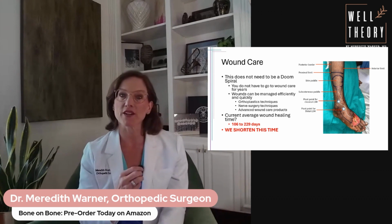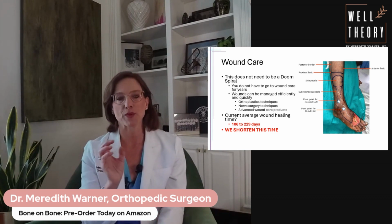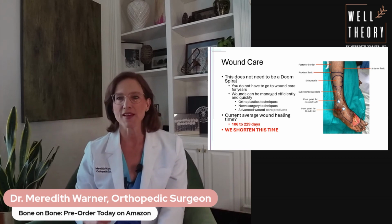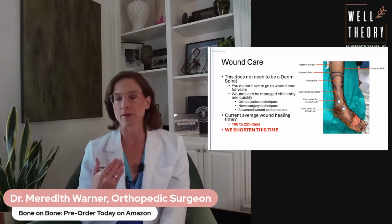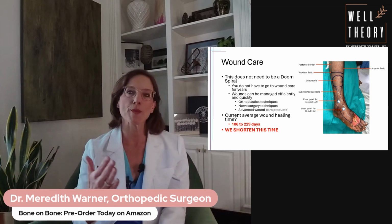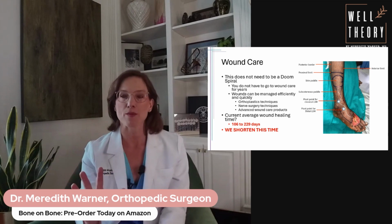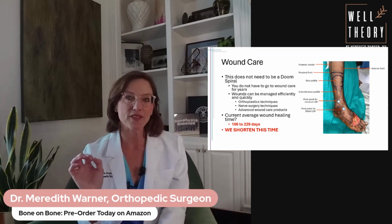This is a highly effective method. It does not require a free flap. Some wounds do require free flaps, but this is just moving tissue around in a very precise and elegant way. I do this in the surgery center, obviously, not in my clinic, but we are able to offer this. So remember, a lot of your wound care clinics don't have this capability. They don't even know to think about this. So I just want you to know that this is a possibility.